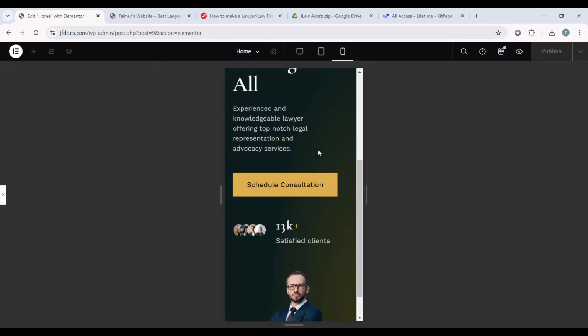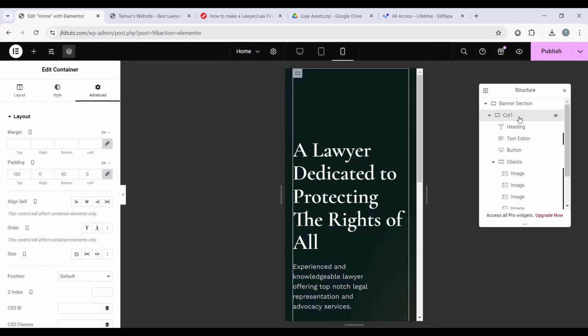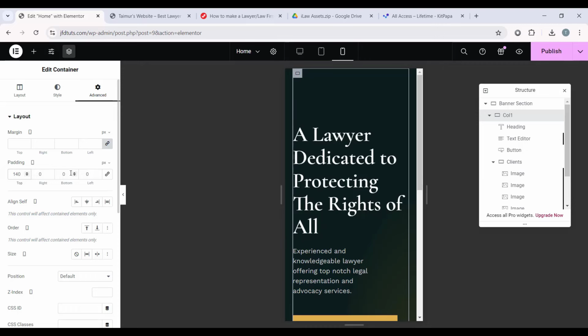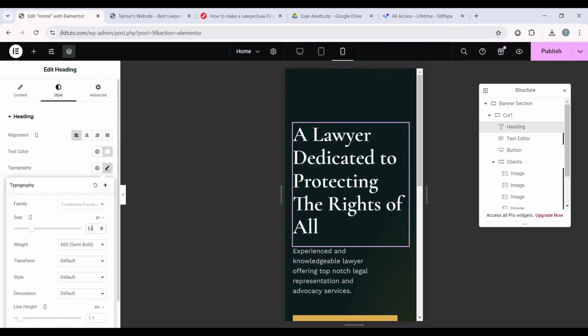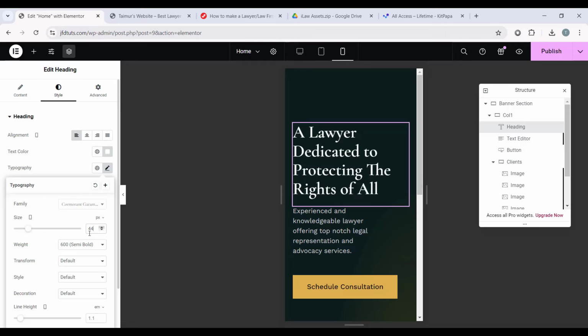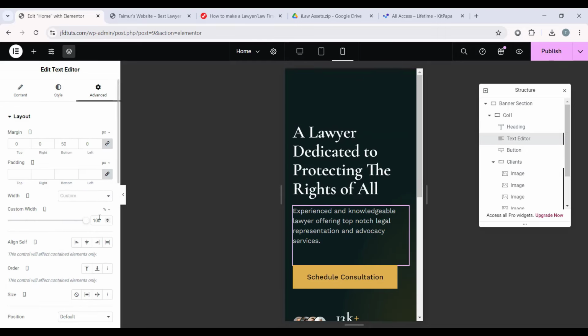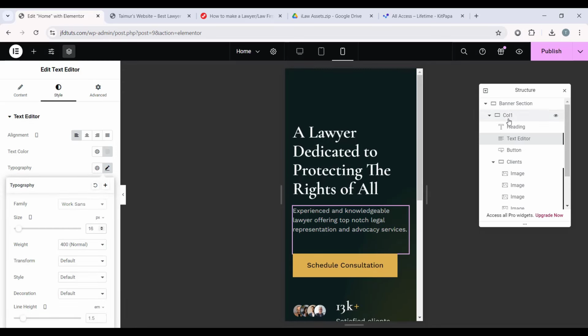In the mobile mode, work is really easy. Just select this column 1, and under the advanced tab we can decrease the padding. So let's unlink the padding. On the top 140 pixel, on the bottom 50 pixel. It will be good. Then let's grab this heading and change the text size to maybe like 44 pixel. And also this paragraph, we can make it 100% again, and also we can decrease the size a little bit. And we're good with this column 1.